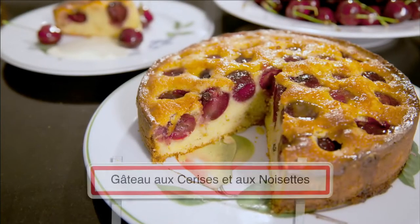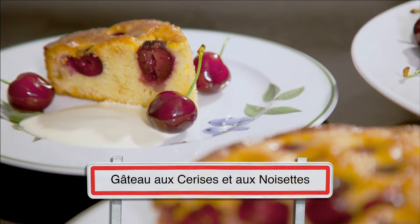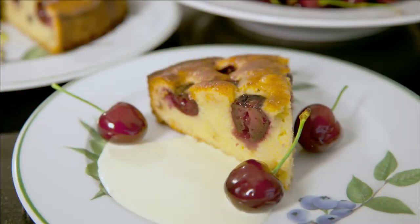And I understand why people love it. The contrast of texture is extraordinary. The softness of the foie, the crunchiness and the sweetness of the fig, it's quite an experience. Limousin cherries are really superb, and this cherry and hazelnut gâteau is outstanding.